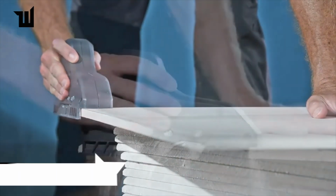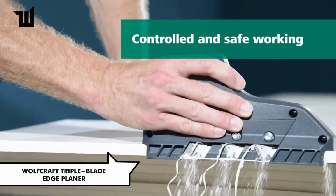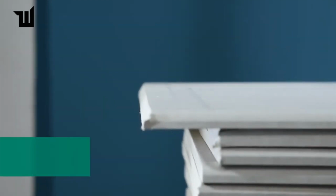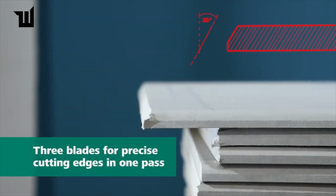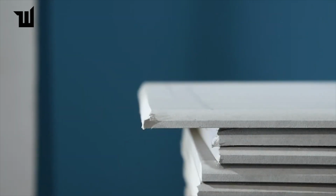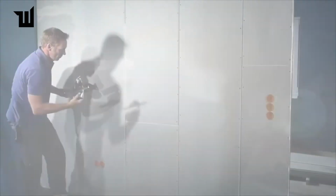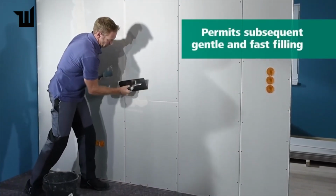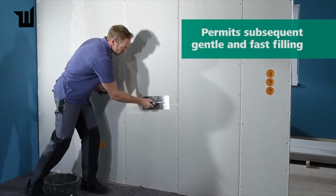Wolfcraft Triple-Bladed Edge Planer. Wolfcraft's triple-bladed edge planer is tailored for drywall professionals. It achieves a flawless 35 degrees edge in one pass. Its ergonomic design enables one-handed operation, and it includes 3 easily replaceable blades. It is available for purchase at $41.